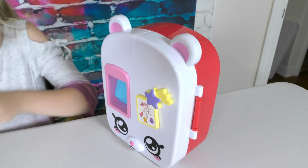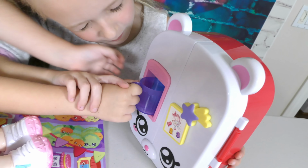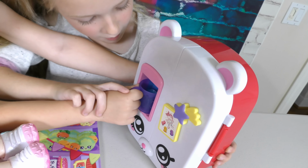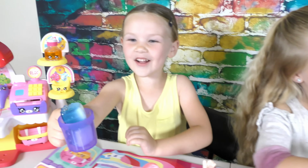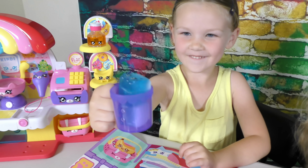Okay, scoot it closer to Sissy so she can do it. All right. There you go. It doesn't come out at the same time. Whoa, man. I got two ice cubes. You got two ice cubes.